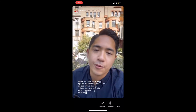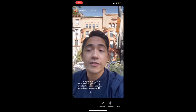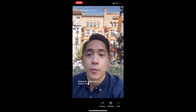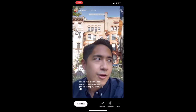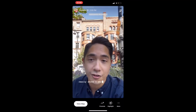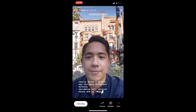This is one of the East Campus residences. It's where a lot of our first year students live, and in previous summers, for example, students in the Boston, New England experience would live here. So it's just really a great location. You're very close to great restaurants, great shops, really, really close to the Kenmore Square T-stop. And I think it really shows, I should say, how many different diverse residence hall options there are on campus.